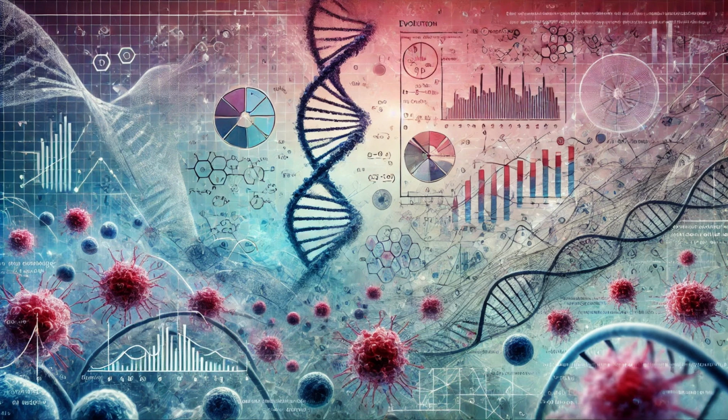Exactly. Imagine trying to test every single possible combination of cancer drugs, dosages, treatment schedules in the real world. That would be virtually impossible, not to mention ethically questionable. Of course. So mathematical models allow us to do this virtually, using real data to see which approaches actually have the highest probability of success. So instead of relying on trial and error in the real world with real patients, we can use math to run millions of simulations and see what works best. Yes. That's incredibly powerful.